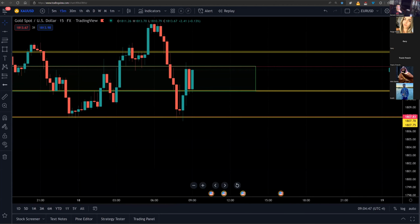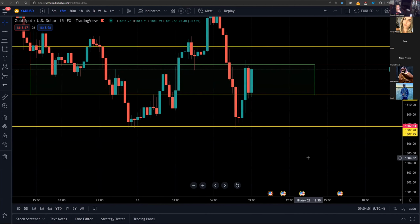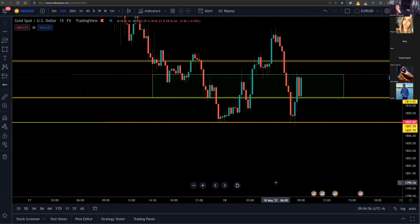I have 15 minutes on my chart, and I don't like how these 15-minute candles are printing here. That's why that range doesn't make sense to me. Yeah, it's railroading. Somebody closed their position, bro, once you said that.